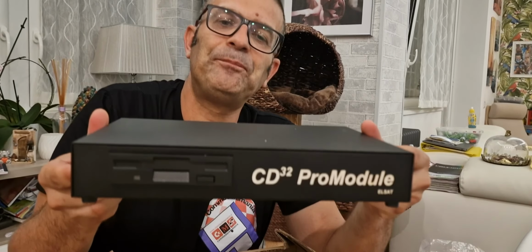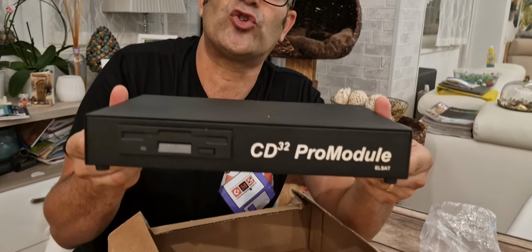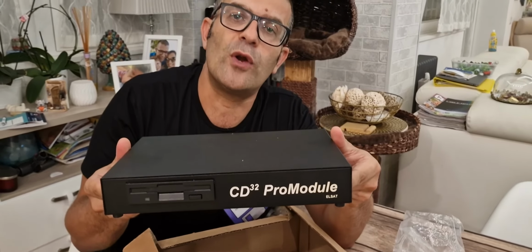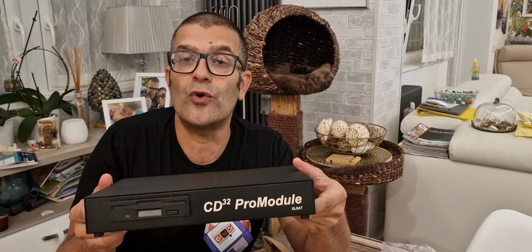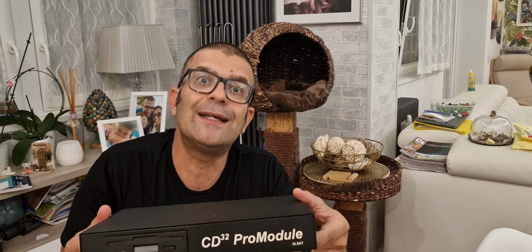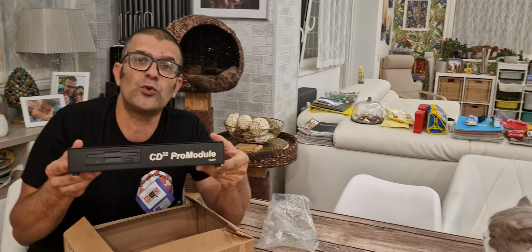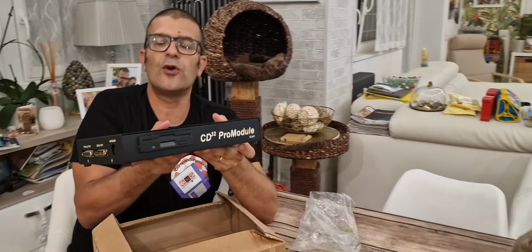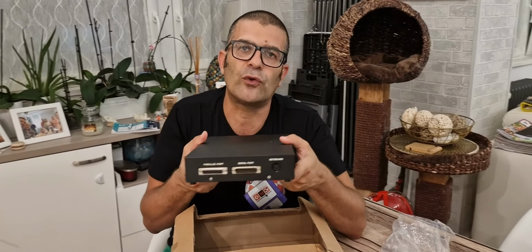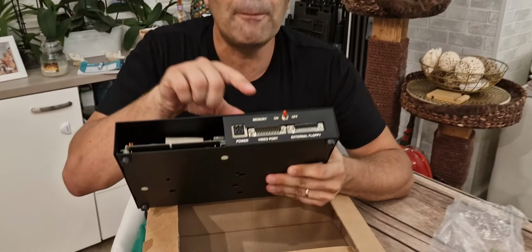This marvel was produced for a limited time in 1995. Here we link back to the ESCOM talk because in 1995, third-party companies still believed in the relaunch of Commodore, and therefore also in the possible relaunch of the CD32. This expansion module made it possible to actually transform the Amiga CD32 into an Amiga 1200 enhanced.